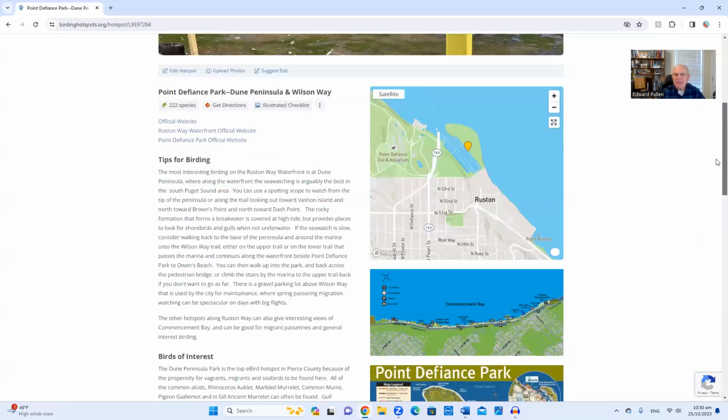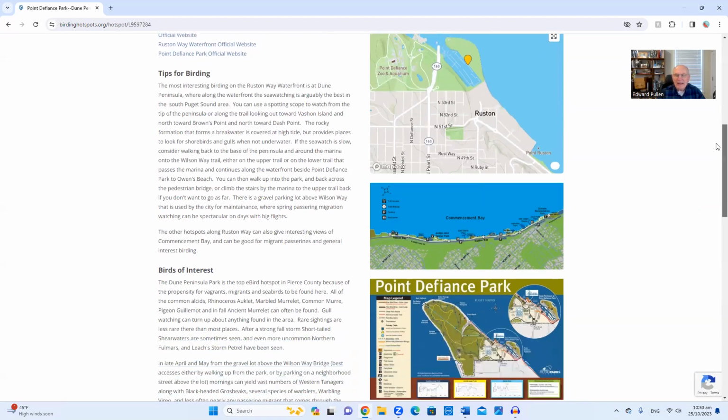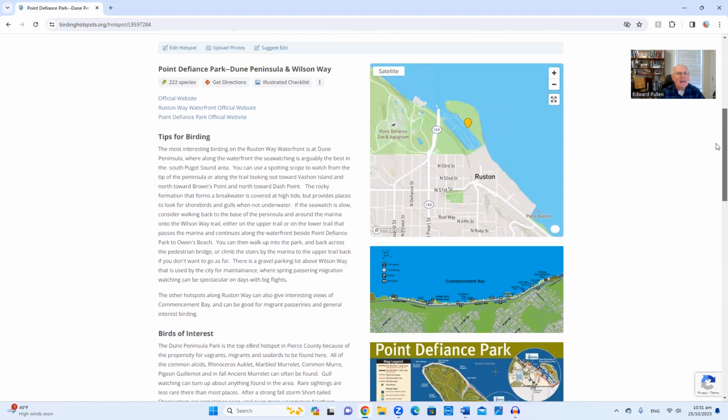It shows a map of the site on Google Maps. I think I did this one. It shows a map of the waterfront that I entered as a photo. It shows a map of the point that I think I copied and pasted from the website. There's an official website to this, so I put that in when I edited the site. It has some other links that might be helpful.